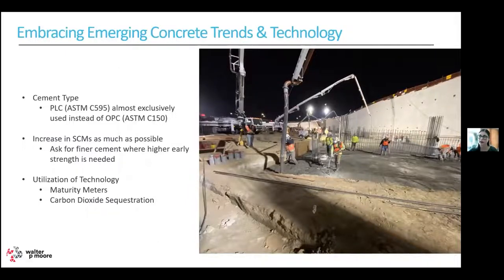The more fly ash you have, it typically tends to make your mix come to strength a little slower, but you can combat that with finer cement if you need to, or there are plenty of admixtures out there that can help to boost that high early strength if you need it.